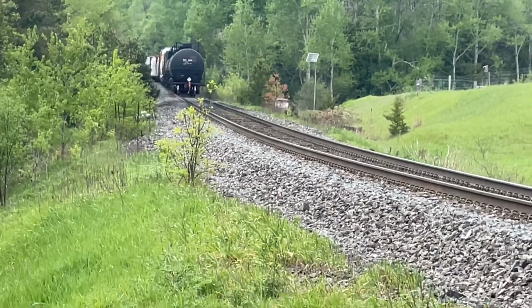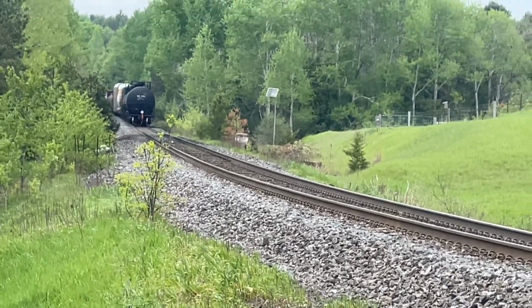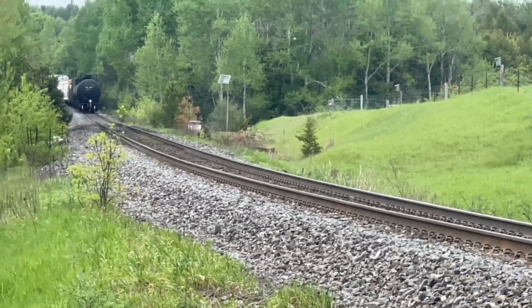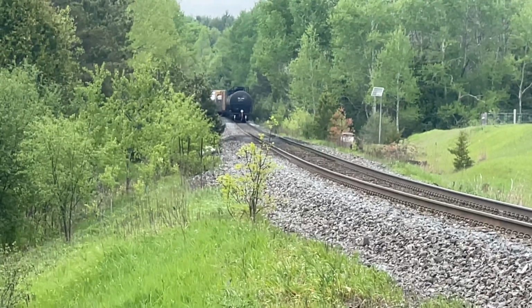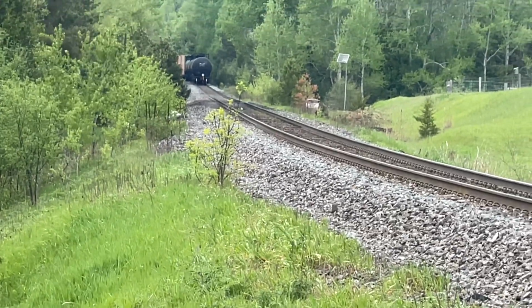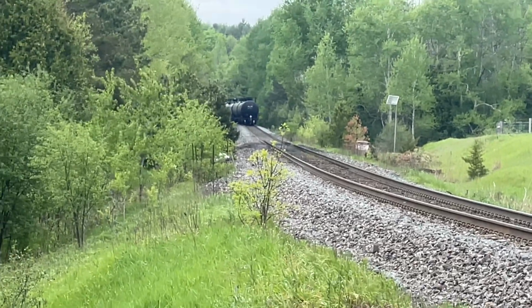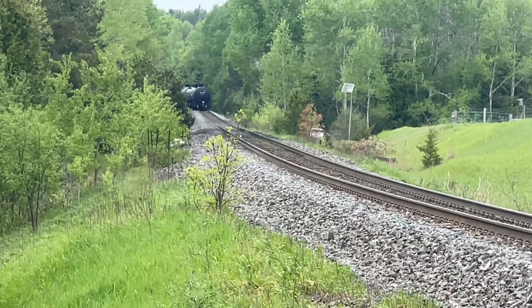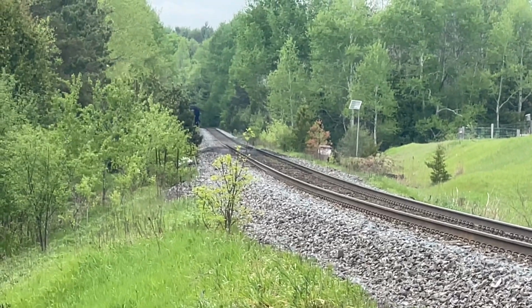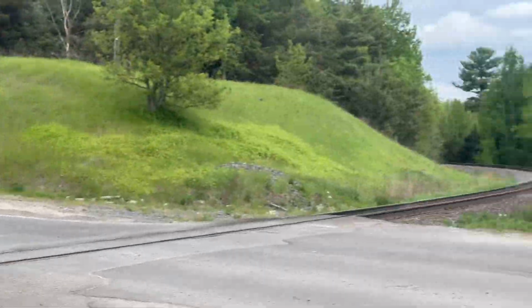And vehicles heading south, you can see here. Nice K3L Horn from the Dash 9s. So yeah, once this train goes around the corner, I'm just going to pause it for now. And there it goes.